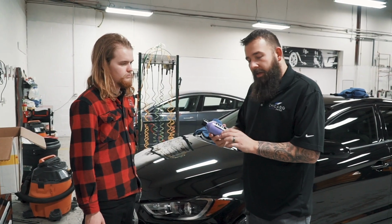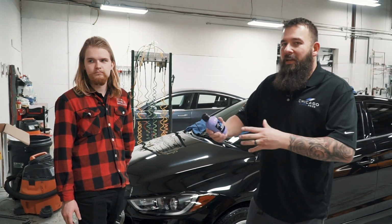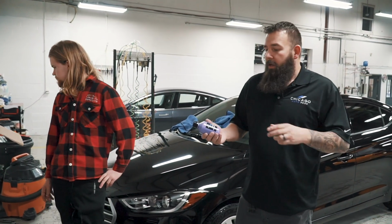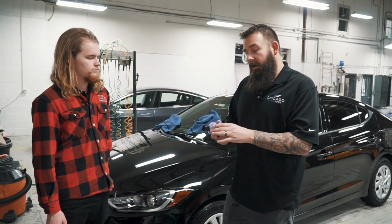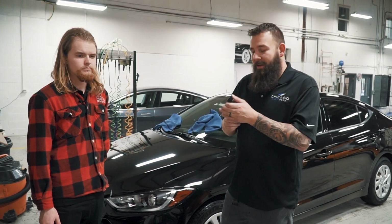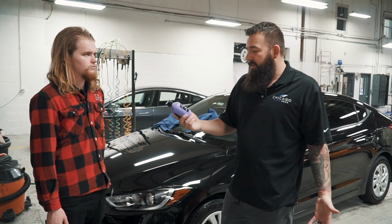For those of you detailers who don't know what a glaze is, a lot of professional detailers won't use a glaze because it's kind of opposite of what we want to do. A glaze is going to cover and fill scratches, and when you're a professional detailer, you don't want to skip that step. You actually want to take out the scratches. But this has a place in the detailing world.